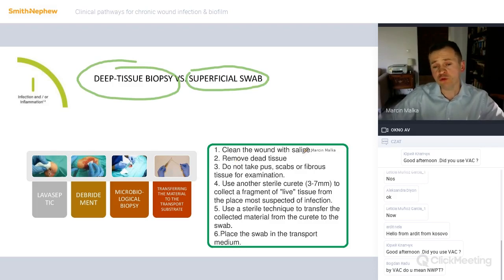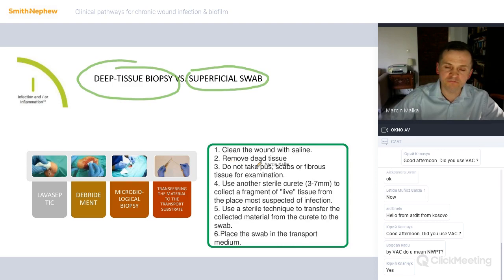So we have to clean the wound with saline. We don't use antiseptics or lavaseptics, only on this visit when we want to take a deep tissue biopsy. Next, we remove that tissue with some device, some tools. Almost in all cases, it will be a curette, and we try to take not pus, not fibrous or necrotic tissue. We have to take the live tissue from the most suspected place of infection of the wound.